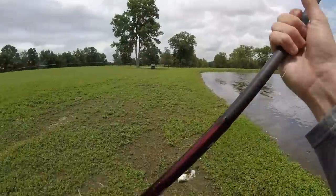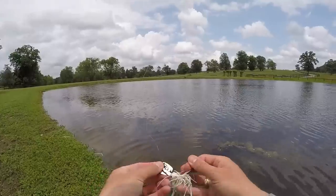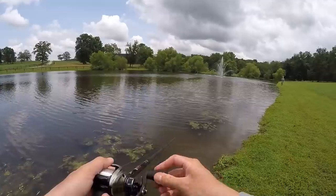Gosh, there's one. Bring it in here. Yes. Prove a point. Proved my point. Find a location where you got a bite and either slow down there or just pick that area apart.